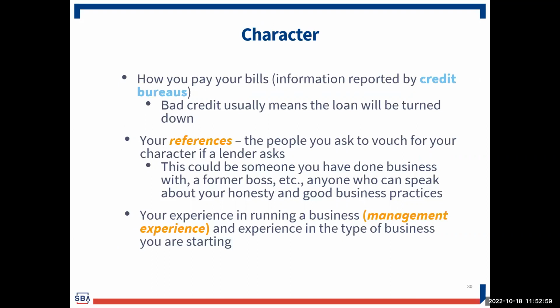This can be somebody that you've done business with, your former boss, anybody that could speak to your honesty and good business practices. And then they want to look at your experience in running a business, which is your management experience, and the experience in the type of business you are starting. That's why, as I mentioned earlier, they may ask for a resume. Let's say you have a startup business of a bakery, but you've been in manufacturing the entire time. They want to see your resume. What kind of experience do you have running a bakery?